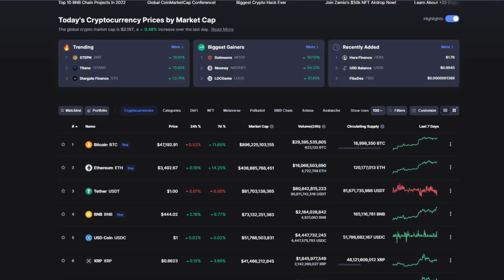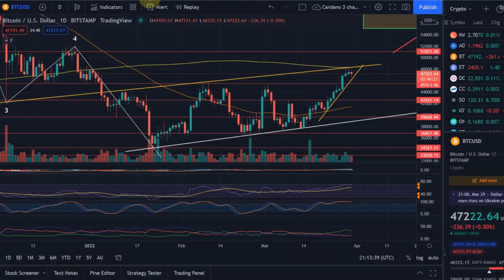I didn't really want to go to bed today without updating Bitcoin once more. Bitcoin is just above 47k, struggling a little bit, but in a few hours we will know how the daily candle ends. I think that's quite relevant because the candlestick pattern that we can see is a possible bearish reversal pattern. So we're going to take a look at that.